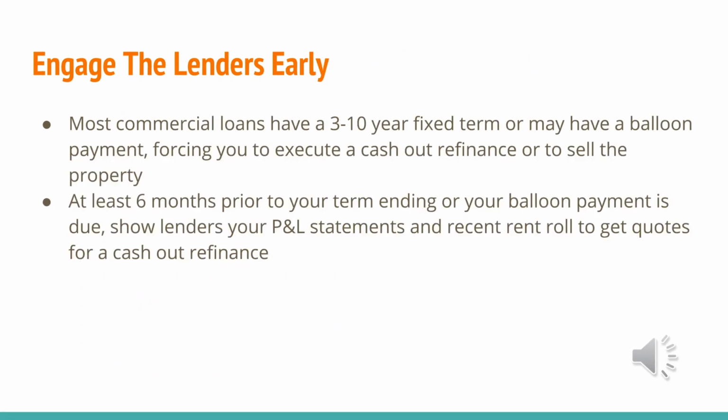And next, you want to engage your lenders early. Most commercial loans have a 3 to 10-year fixed term or may have a balloon payment, forcing you to execute that cash out refi or sell the property, right? But at least 6 months prior to your term ending or your balloon payment being due, remember, your lender will tell you exactly what date and month and year your balloon payment is due. So you just start showing your lender your P&L statements. Your property manager should be doing this for you. Show them your recent rent roll and quotes, and then do your cash out refinance, right? You don't want to wait until the last minute.